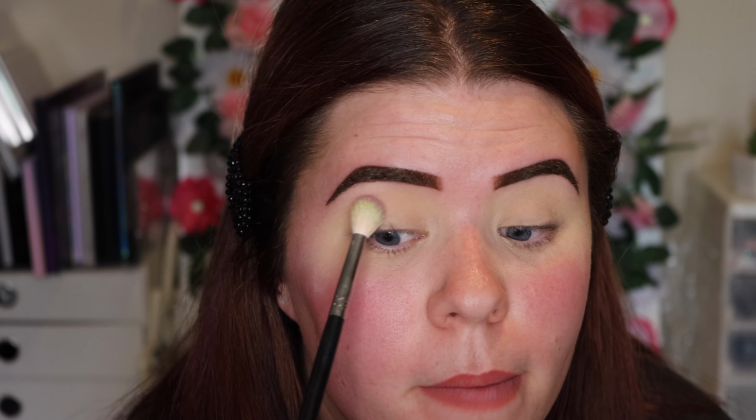There's a lot of fallout, which I don't really mind about fallout. I usually do my eyes first anyway. The shades don't have names, which I actually prefer. I hate having to remember the names and then when I go to edit, remember what the names are. So I just brought you in nice and close and turned down the lighting, so hopefully it's a little bit better. I'm just going to apply this colour right into my crease.